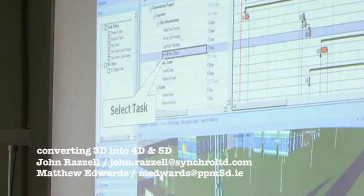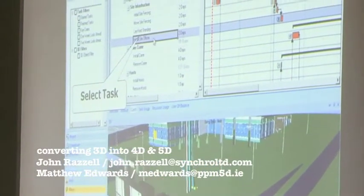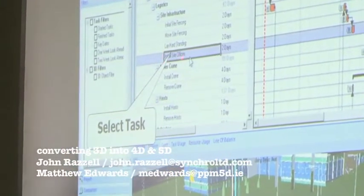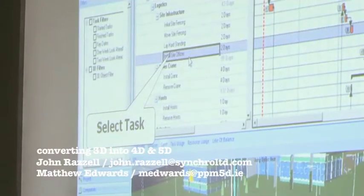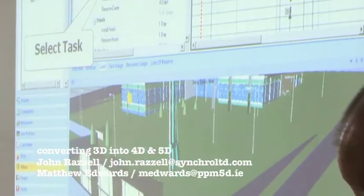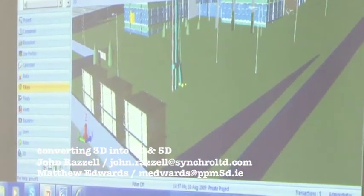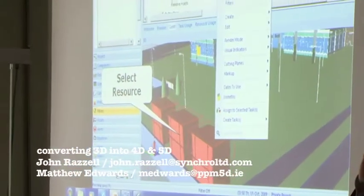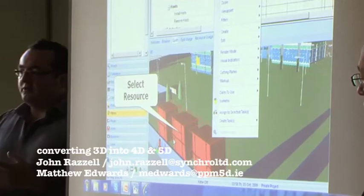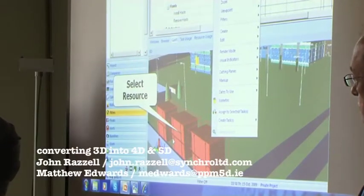We're also looking on this slide at selecting a task. Okay, so this is where we get into the interlinking. We're selecting a task, which is this one here, install site offices, and there's our site offices on the actual model. So these have been architecturally built up as well. We then select the resource. Remember before we talked about where we brought 3D objects in, we then turn them into resources. So now we've actually selected the resource.